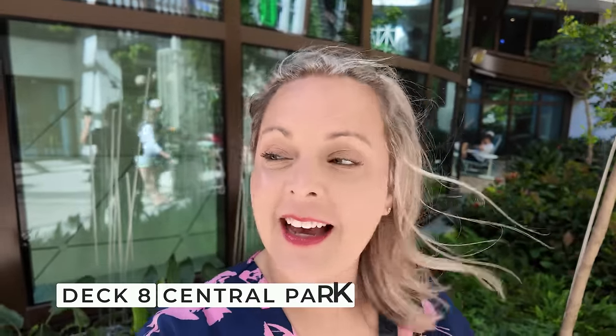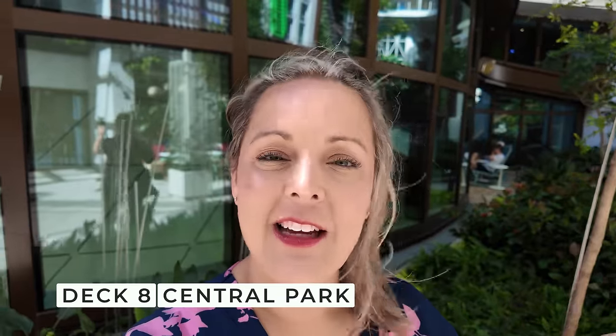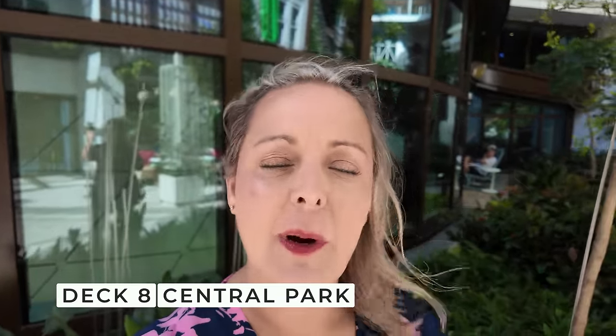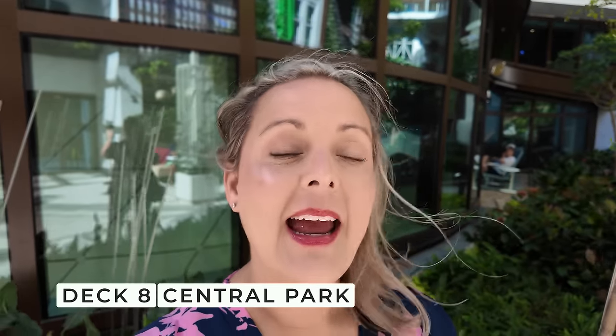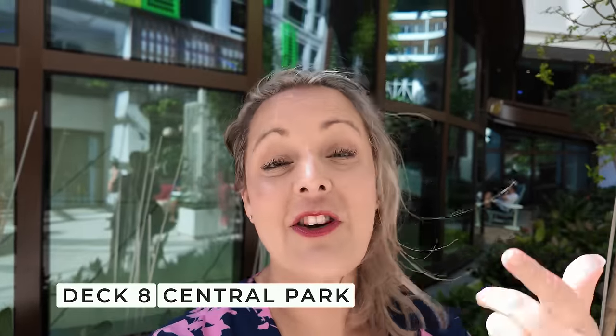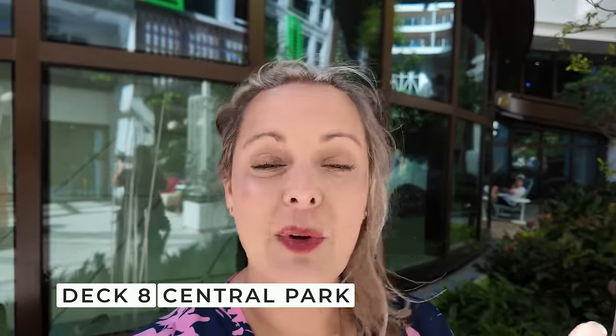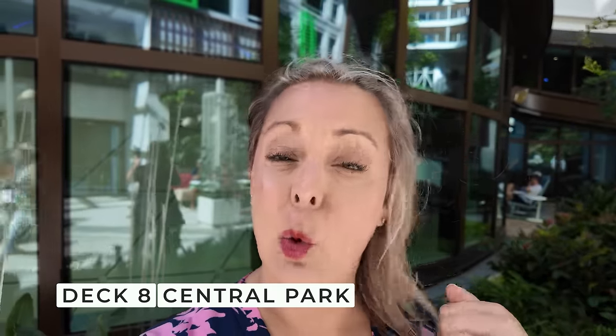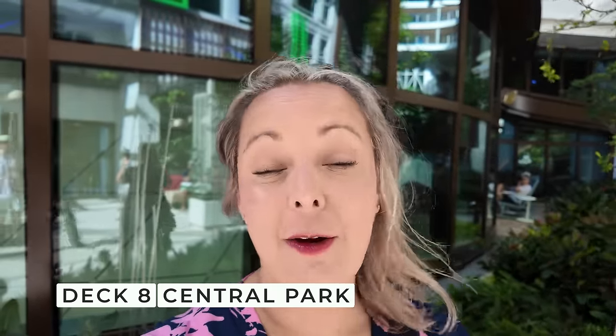I love sitting outside, and I'm not sure if it's the new design of the ship or if there's something different, but it's always a lot breezier in Central Park now. We are at sea today, and you can see my hair's blowing. It feels breezier for some reason. I don't know. Maybe I'm just crazy, which I am a little. That's fine. But it does feel a lot breezier, so I love it. You can actually sit outside now and enjoy. Central Parks on Oasis classes for me are a little bit warm, a little bit hot. So there you go. There's an option.